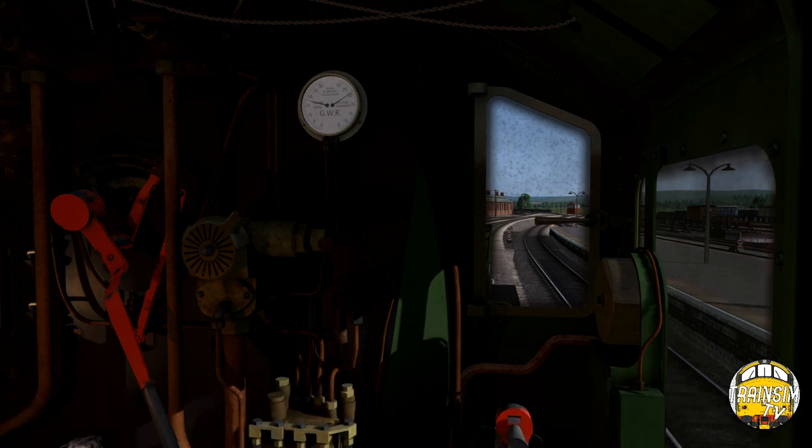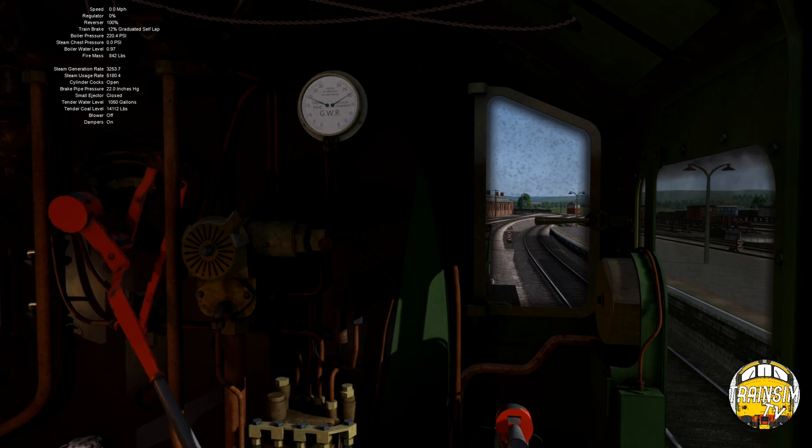So I'm going to start preparing to leave. As always with a Victory Works loco, I'm going to make sure the cylinder cocks are open. I'm just going to let the loco talk for the next couple of minutes as we leave here before I come back in again.